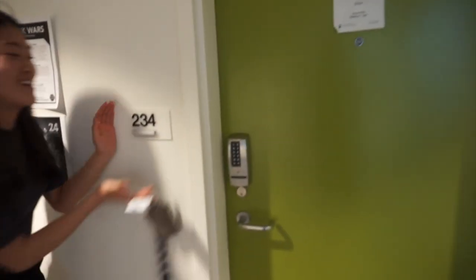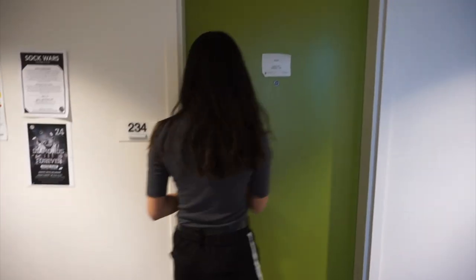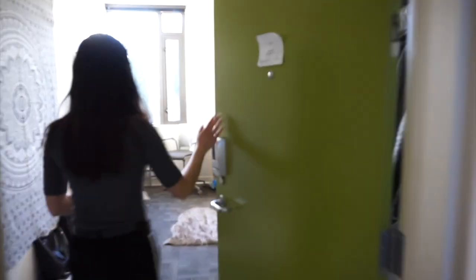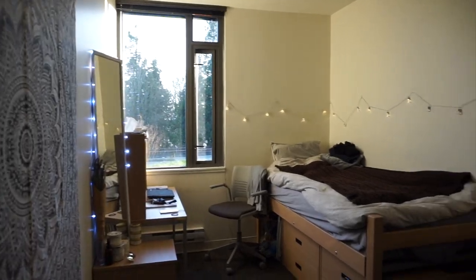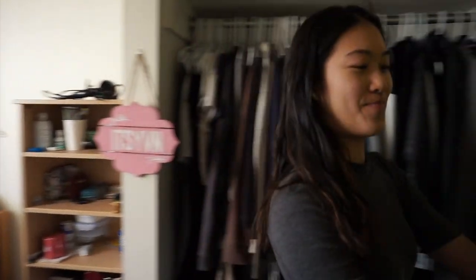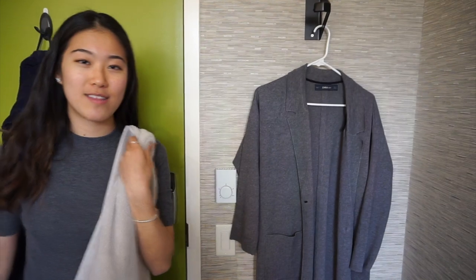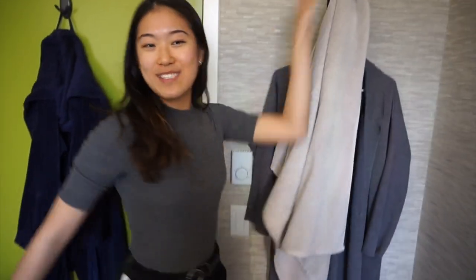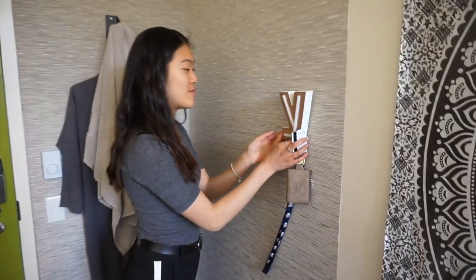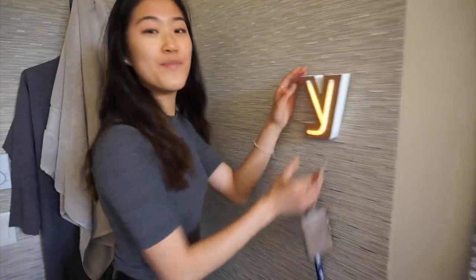Oh, okay. This is my room, number 234. It's probably not good if someone's trying to stalk me, but. Oh, that's what it looks like. There's an overview of it. Okay, so once you get in, once it's shut. So I hooked on my own hook, and then here's a robe. And then this is actually a bike rack that I never use, so, you know, towel. And then, oh, my friend got this for me. Thanks, Tiff, shout out.